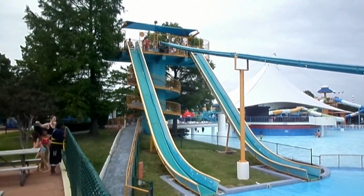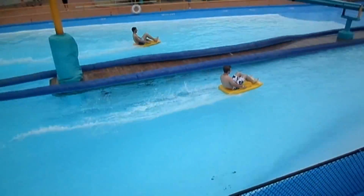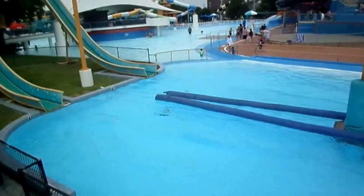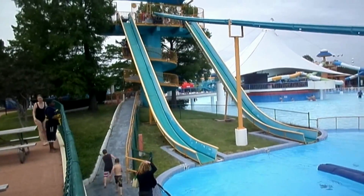These are the Bonsai Boggins. I've only seen 2 other ones of these in the United States. They're quite rare. You sit in a slide and then you go down, skipping across the water at the bottom, but it's quite scary. The drop is really steep, and when they let you down, it's a pretty frightening moment.